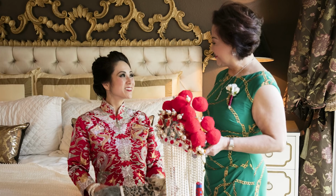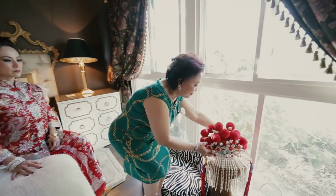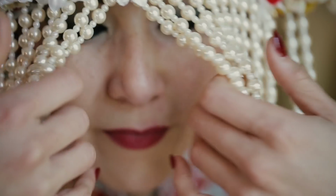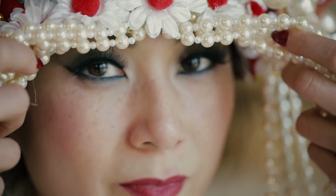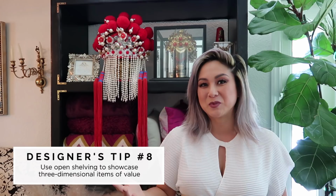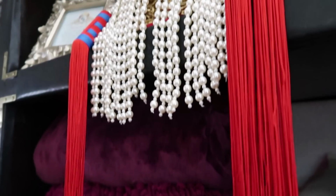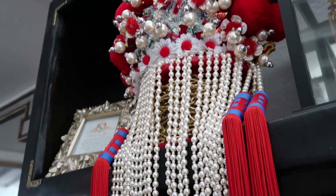My mom went to China and she bought this maybe 25 years ago, when I was a wee little girl, and she had saved it for the day that I would get married. So of course when I got married, we were literally bawling because I knew how long it took us to get there and how long my mom had saved this for me. So I love having it on display. Not only does it remind me of the special bond that I have with my mom, but it reminds me of such a momentous occasion in my life.